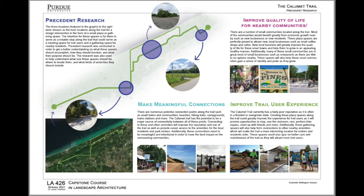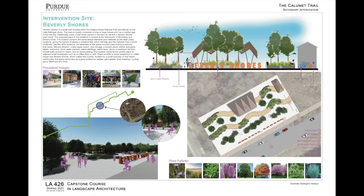What I found in my precedent research is that in order for these spaces to best serve trail users, park visitors, and nearby residents, these spaces need to include amenities such as bathrooms, bike storage and bike repair stations, lots of seating, a covered shelter, maybe some play equipment, lots of shade, identity and wayfinding pieces, and native plantings. Beds that feature plants that are native to the Indiana Dunes area, such as the eastern redbud tree, marram grasses, red osier dogwoods, and little bluestem grasses.